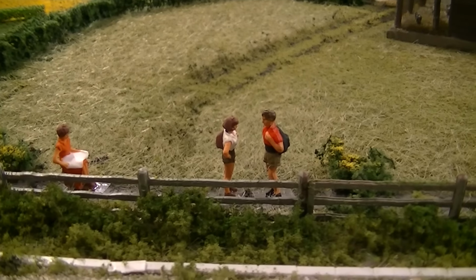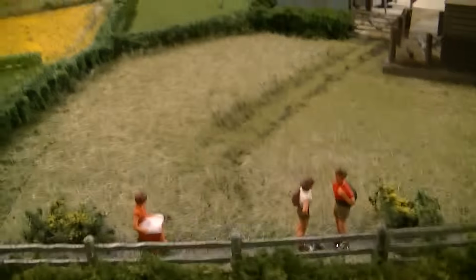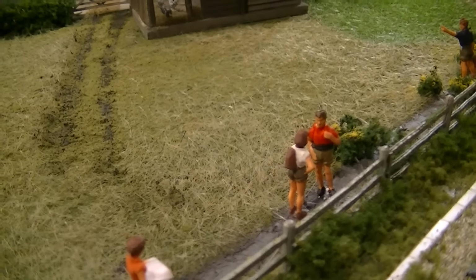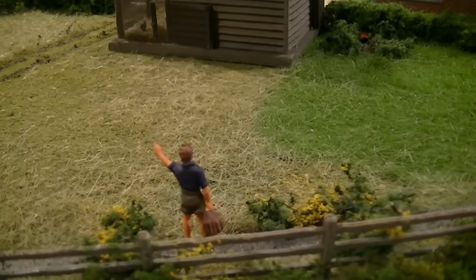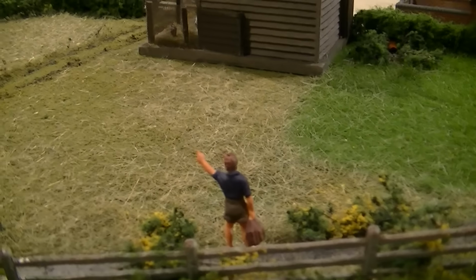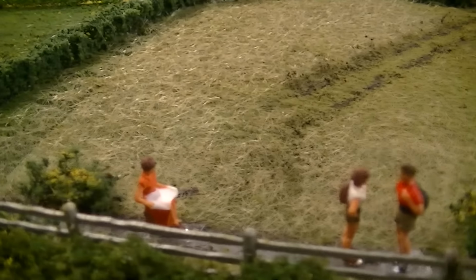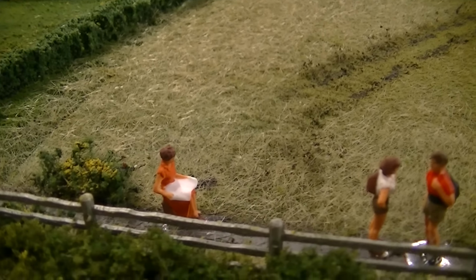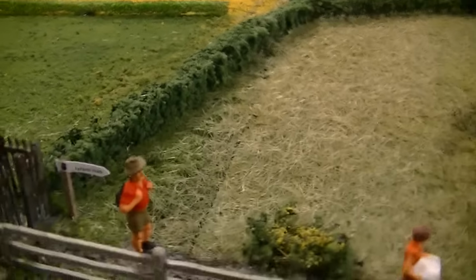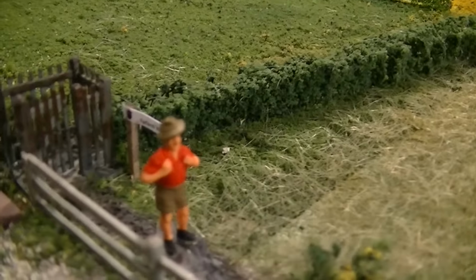The hikers. These two seem to be getting into it. By the look of her body language, she's not happy. This fellow thinks they ought to be going the other way, that whatever it is they're going to is over there. And Mom is looking at the map. Dad is just overcome. He doesn't know what to do. It's unwinnable.